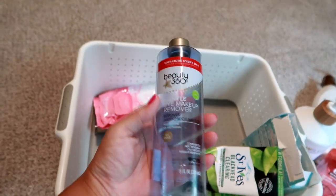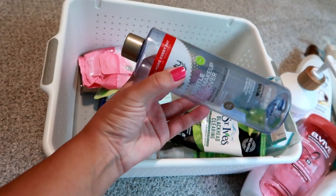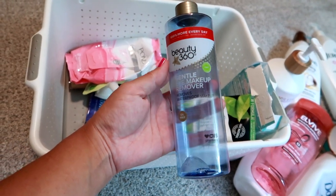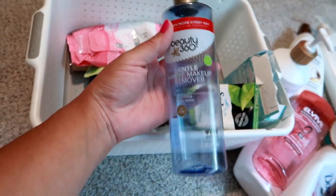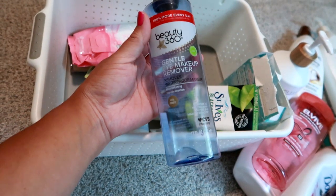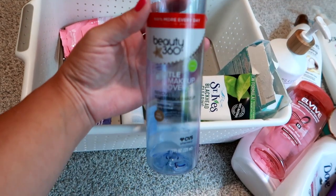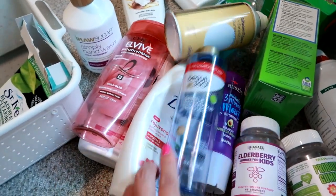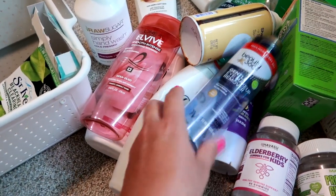A CVS brand Beauty 360, which is a CVS house brand. It's a gentle eye makeup remover. I've been using this exact product for probably close to 5 years now, maybe even a little bit longer than that. A big bottle like this will last me anywhere between 3 to 4 months, so I only have to purchase like 3 to 4 of them per year. They're inexpensive, they're huge. I try to get the biggest one that they have. This is an 11-ounce bottle, so it's a large bottle for an eye makeup remover, but I have nothing bad to say about it. I love it. It does a really good job of getting any lash glue or eyeliner, anything off at all, eye makeup wise.